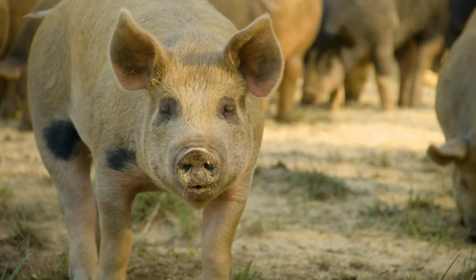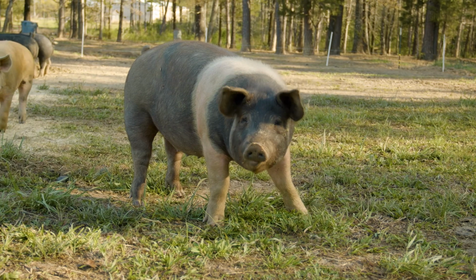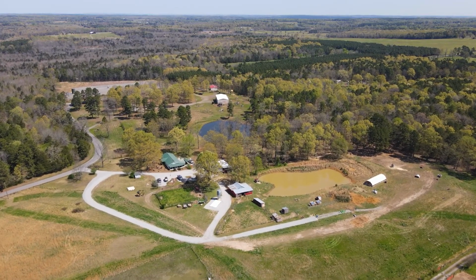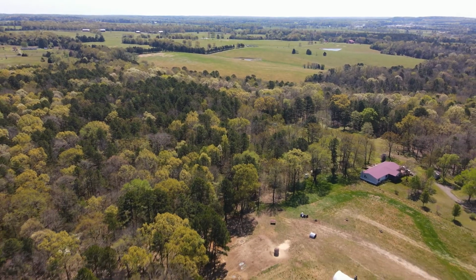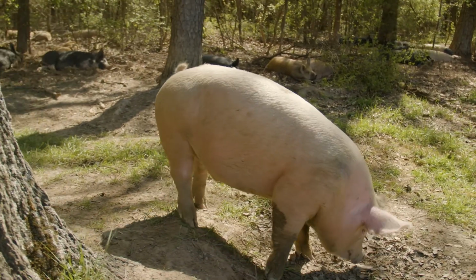Their main feed is the insects and grubs and legumes on the ground, and we just supplement it with that non-GMO. And it gives it a better taste. It's better tasting, and it's better for the environment. I love it. We want to leave this better than we got it. And that's regenerative in a nutshell, isn't it? It is, and it also draws down carbon out of the atmosphere. It's just all around a better product. You're not on feedlots, you're not on concrete. These pigs are being raised like pigs are supposed to be raised. It's natural.